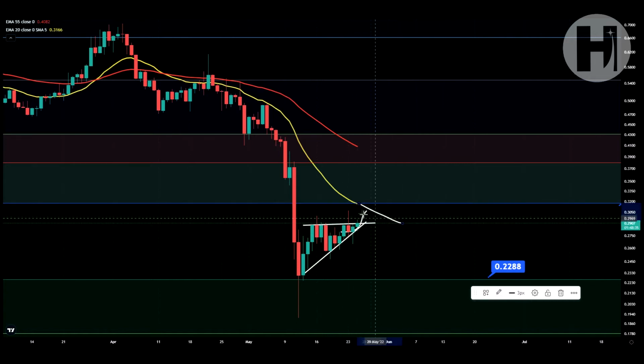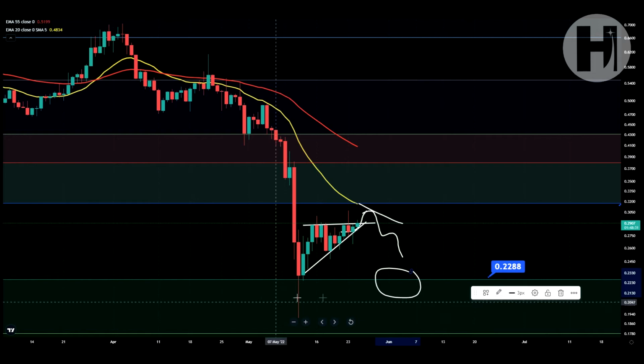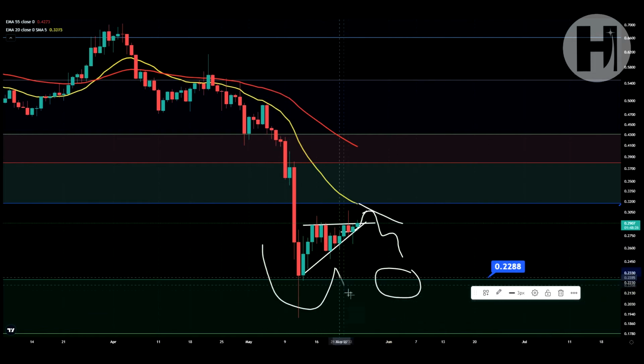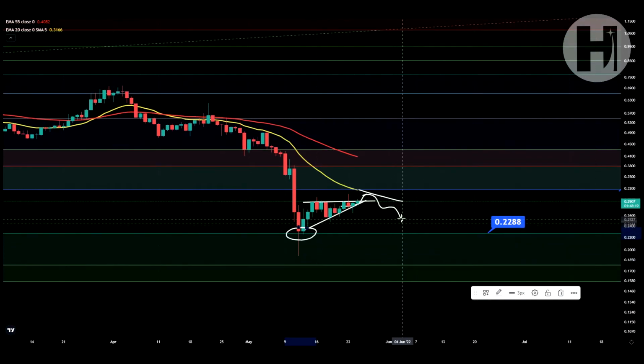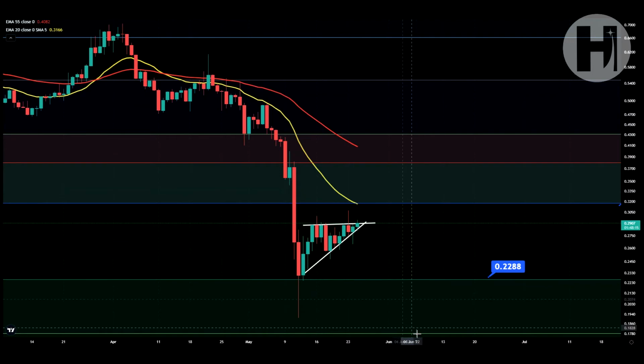And then you get rejected by the 20 and you come back down, you lose support, and you potentially land on the 23 cent price here, and then you can create a nice double bottom pattern. The important thing is we don't want to be losing this low over here, because if you lose that low and you continue on, you're going to have more targets to the downside.